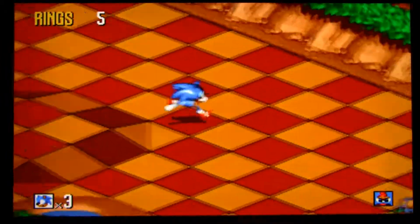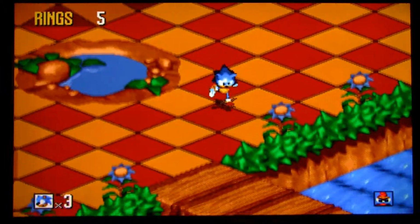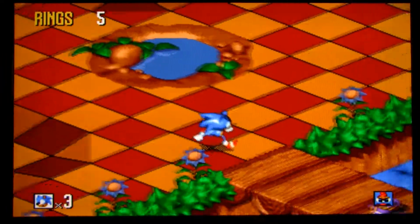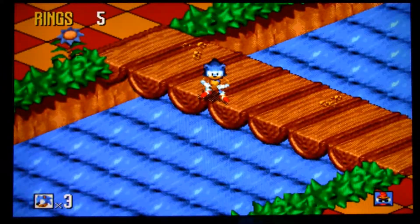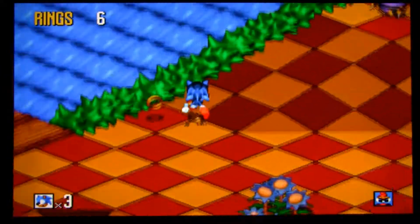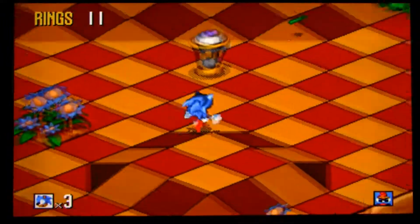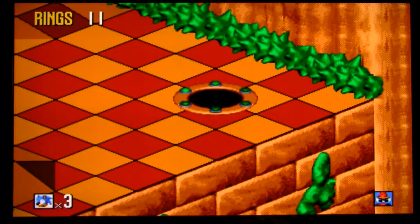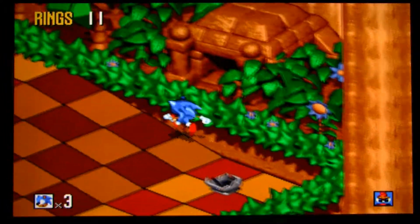Somebody's colorblind like me. This color combination looks like red and green to me. It could be brown, I don't know. But anyway, it's painful to look at almost. Music's not bad. Just like one little guy.